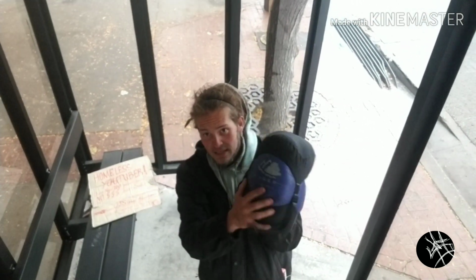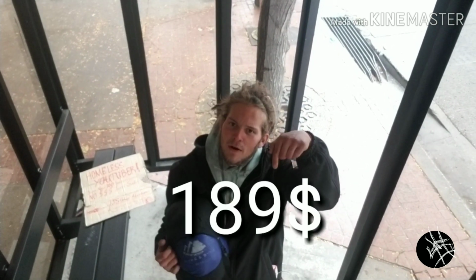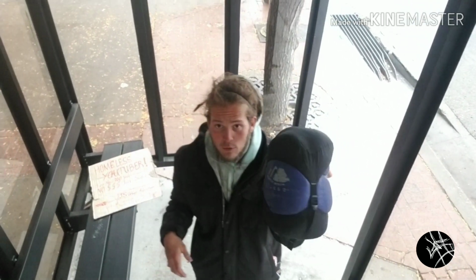The price of this sleeping bag was, I might have to put it right here because I can't think of it right now. I'm thinking $155 or $179. But anyway, it was very much worth it.